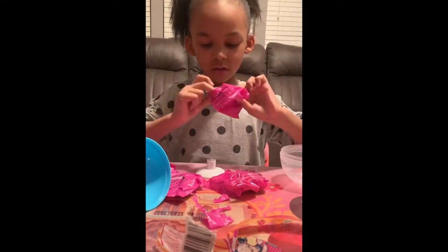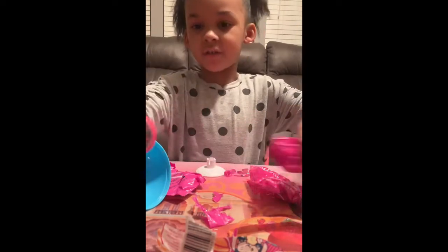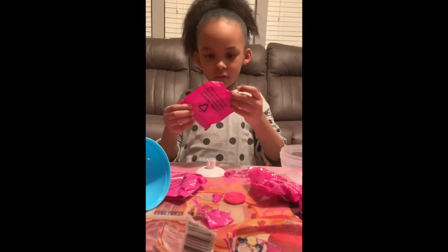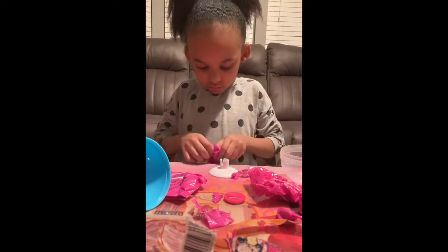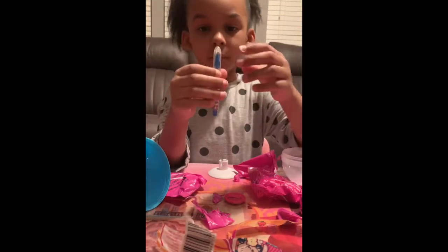What did I get? Wait. This looks like something that goes on your hair. This looks like from the Pikmi Pop. Okay, that was weird. Really weird. Oh, okay, it's not hard with. Whoa, what is this? Wait, is this like a car? It's a little pin from Pikmi Pop.